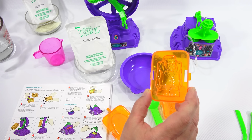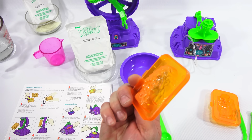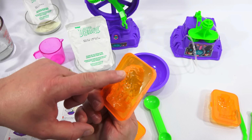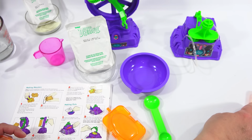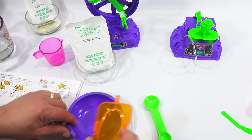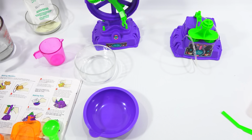There's a little Frankenstein, and this weird looking, blobby looking creature. Looks like his tongue's hanging out. There's his eyes. It's hard to see to really grasp that. Let's do that one first. All right, so let's get this out. We're doing the monster mix. So it says 3 teaspoons of the monster mix.